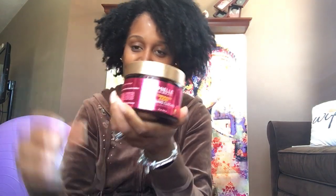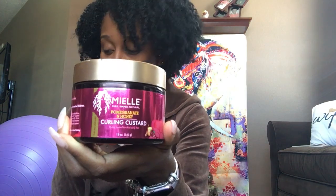So this twist out that you're looking at, I took it out on Tuesday. It's only been 3 days, but I twisted it Saturday. So it's pretty fresh. It still looks pretty good. I'm due for a wash this weekend, so I'm going to do that. But I really like the look of the curls as the days go on. I've been using this line for the past 2 months or so. The line is called Miel, and I love it so far. So I've used their Curling Custard.